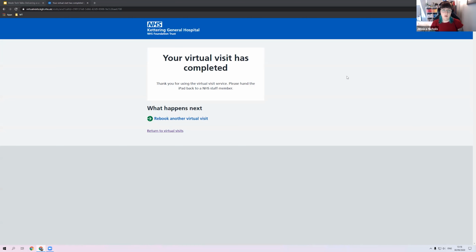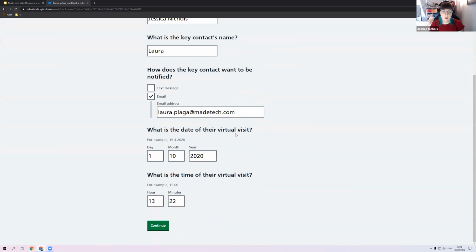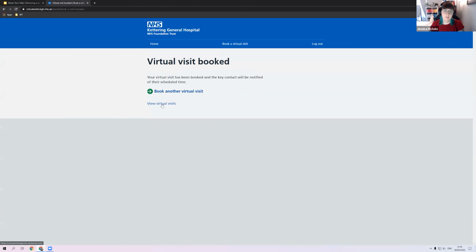And the most requested thing from a patient is to rebook that for the future. So based on that user feedback, we built this feature of rebook another virtual visit. So I'll tap this quickly. This pre-populates all of the fields that we saw earlier and just defaults to the next day at the same time, so that the NHS staff member, who's incredibly busy and we're trying to improve their workflow, just needs to click continue, double check that it is indeed the correct information, and press book a virtual visit.